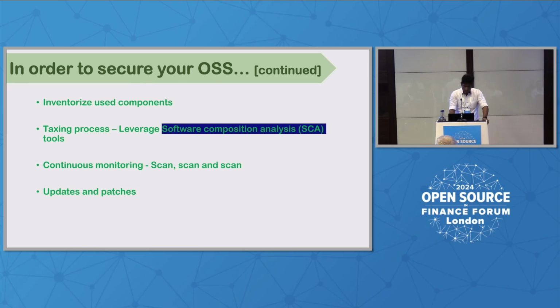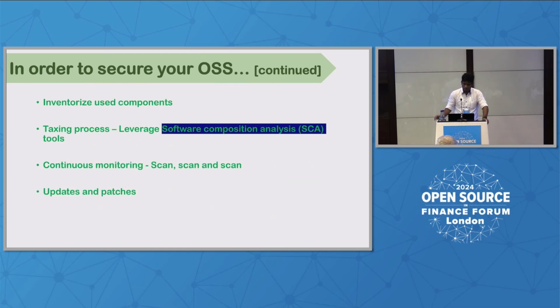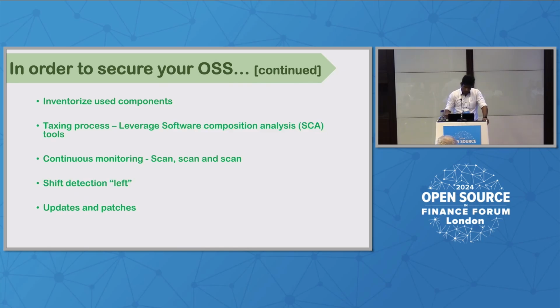Inventorize, I think I've covered that. And once we have an inventory and once we are sure from where we are sourcing it from, the next thing is continuous monitoring, which we need to do, like scanning the CI/CD pipeline, scanning the components that we are using for updates and updating them and keeping up with the patches, right?